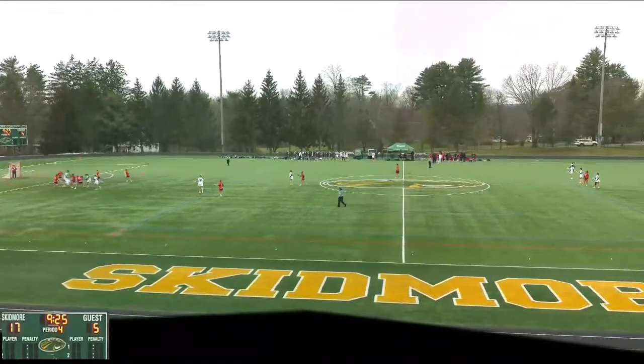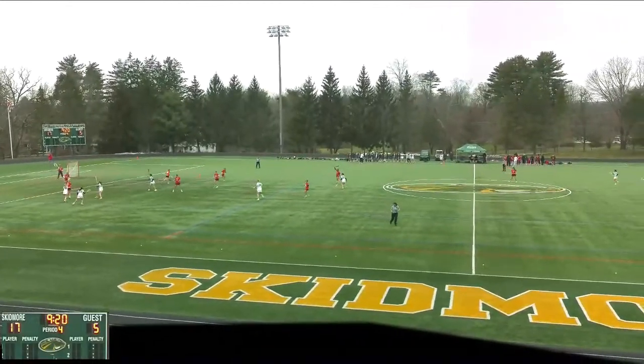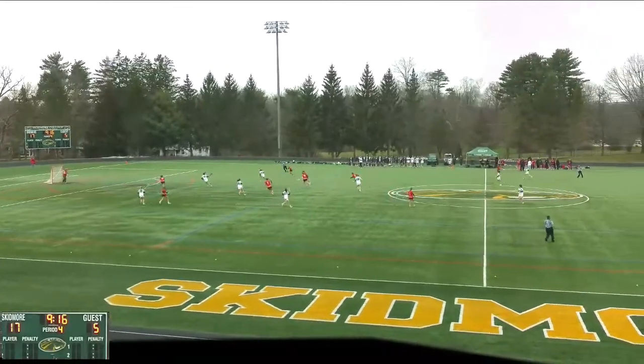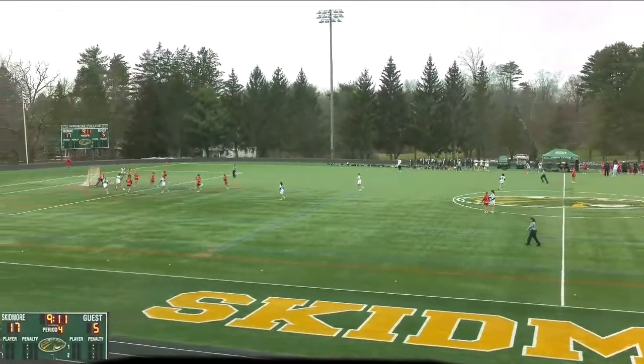No possession yet. And the Red Dragons pick it up. Only 9 minutes left to play. Interception there by Cavazzo. Wow. Passes it into Ross. Yes!